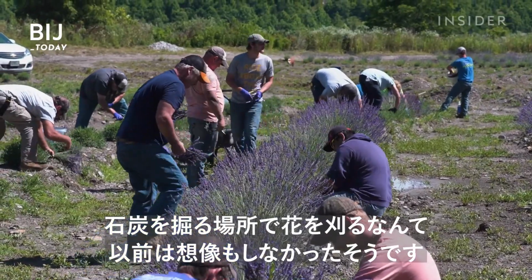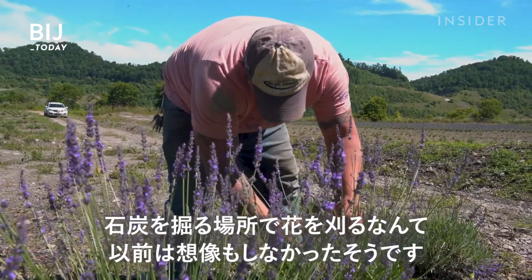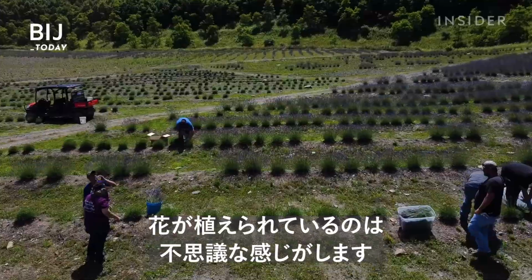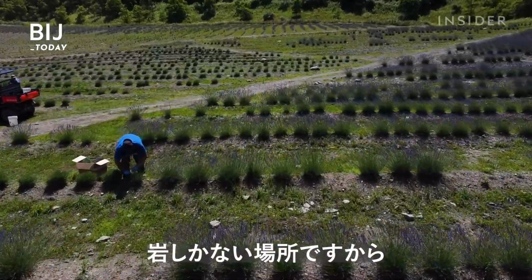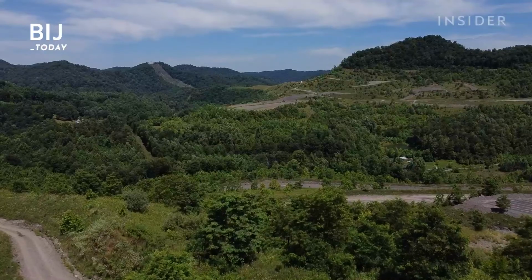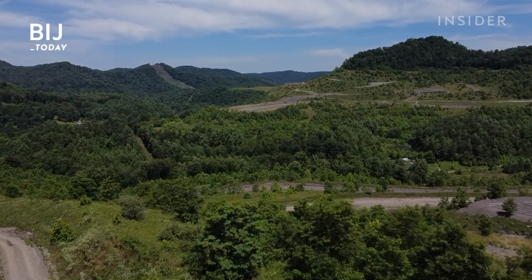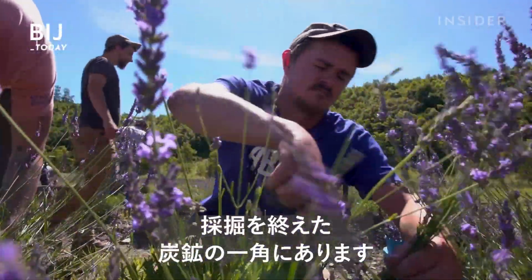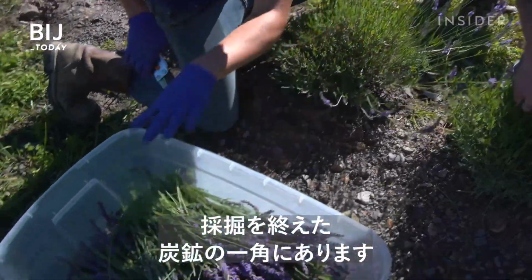He never imagined he would be picking flowers on coal mining land. It's strange to me that it's been farmed now. Because it's really just all rock. It's a wasteland, really. Appalachian Botanical Company, or ABCo, is on a retired part of a larger coal mine.